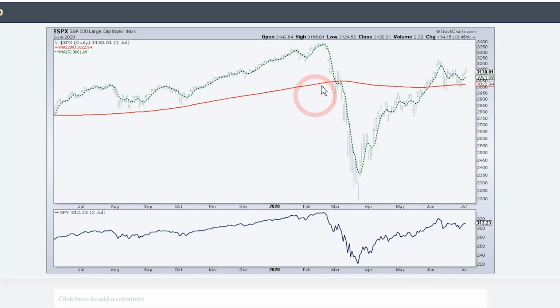And right now, you can see the 5-day moved below the 200-day in early March. That was a timely signal, would have gotten you out. Of course, you would have missed this big advance because moving averages lag, but that's the way they do. And you got a crossover there in late May. So right now, the 5-day is above the 200-day, and that suggests a risk-on environment, more or less.